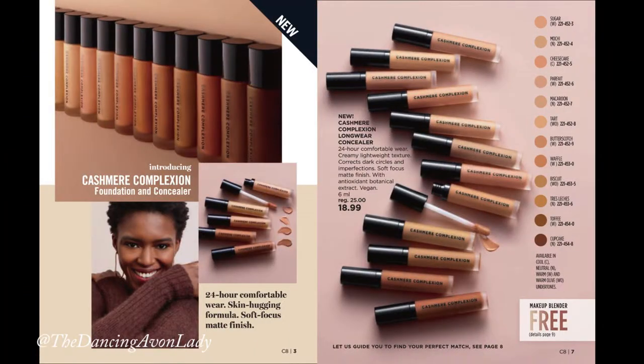Today we are trying out our newest Cashmere Complexion Foundation and Concealer line. I just finished reading up on some of the ingredients, and I'm pretty excited to try this out. As always, I don't open the products ahead of time, partially because I want you to see my first impression when I open the products, like, ooh, look at these. And also just because I don't have time.